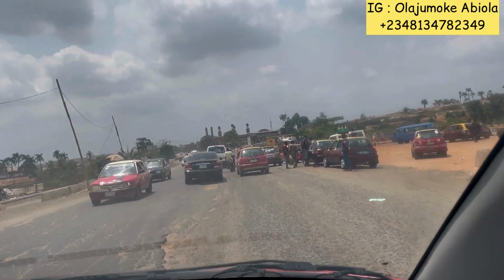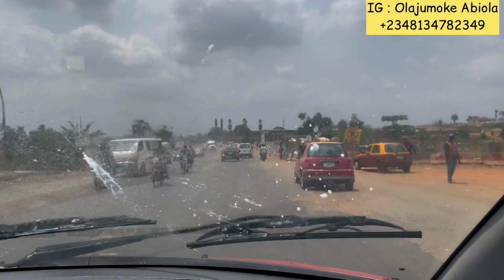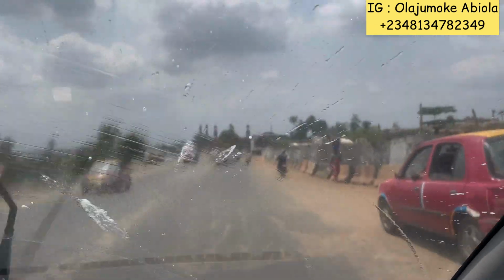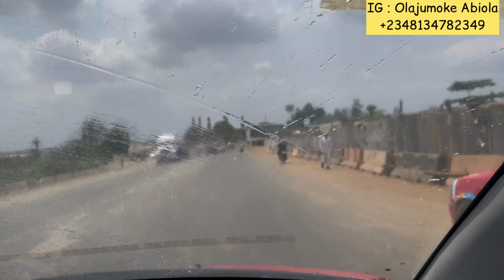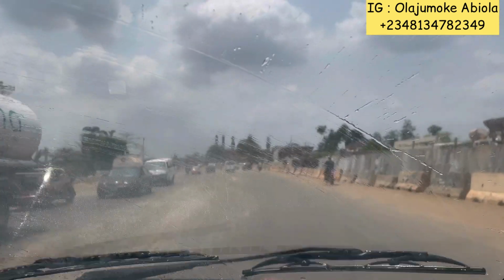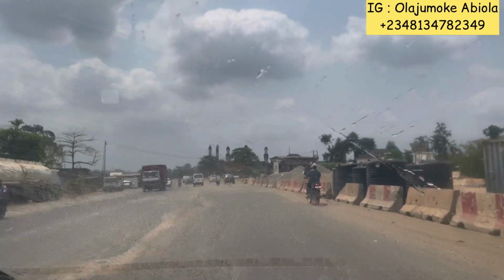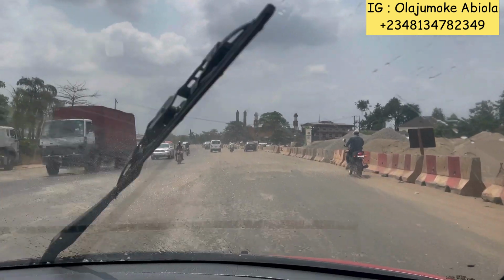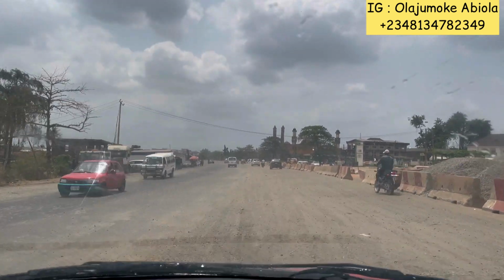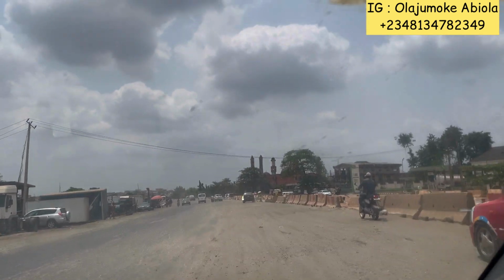This road, you cannot pass through it before, but now it is open for cars to pass through. But now, as you can see, this is the update of this road, and this road is still work in progress. I told you guys that almost all roads in Ibadan are currently under repair. This is the work of the federal government. It's a federal government road. It's a federal government project, and things are really changing.